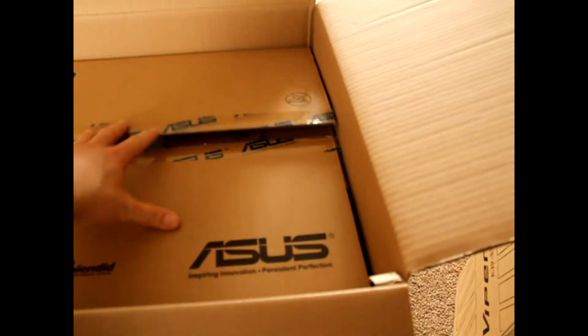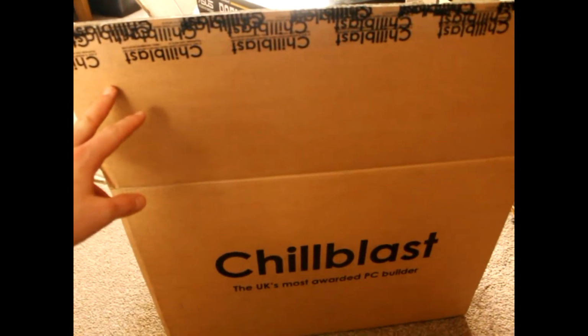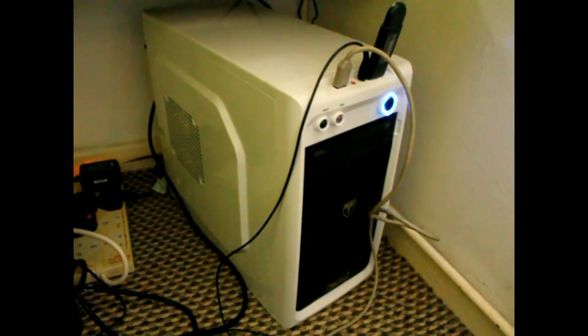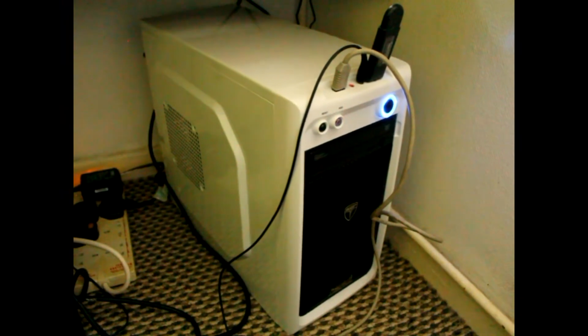Monitor did come with a DVI and a VGA cable, which is kind of cool, but I would have liked a HDMI as well, but that's just being picky. So yeah, there we go. That is all of the boxes, and now we shall have a look at the actual system itself. So here it is, the new video editing, I guess, gaming, music, everything basically rig.